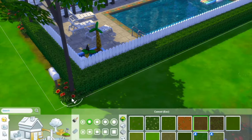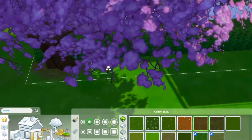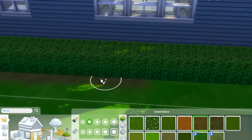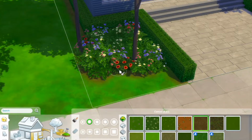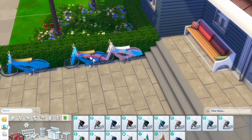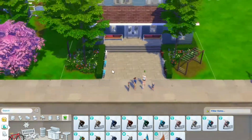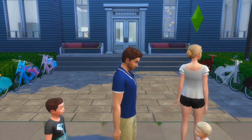And to be fair, I don't know if I moved the mailbox. That's a little bit ironic. I do know though that I gave them bikes. So when the toddlers age up, they can all ride bikes. Even though I'm pretty certain kids can't ride bikes. But can they? I don't know. Anyway, I added bikes and that is that.